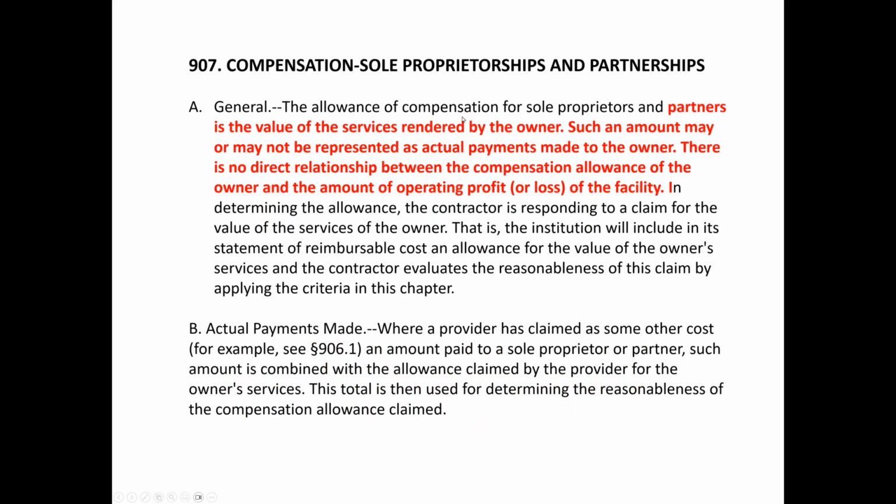Here's the regulation that allows us to use value of services. It basically says we can put on this cost report what Mark thinks he's worth, which, believe me, it's a lot, and then what he actually gets paid, which is not a lot. So we can do that.